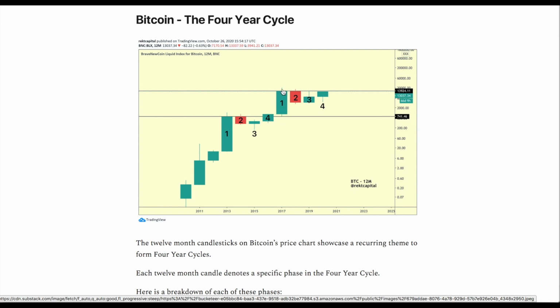Previously for the 4-year cycle, it was a resistance, but then it turns into a springboard for awesome price levels. So in this current 4-year cycle, we're just finishing up. It's less than 2 months from the end of 2020, and we need to see candle number 4 eclipse 13,900, and of course we've done that. We are very close to the price of 16,000.